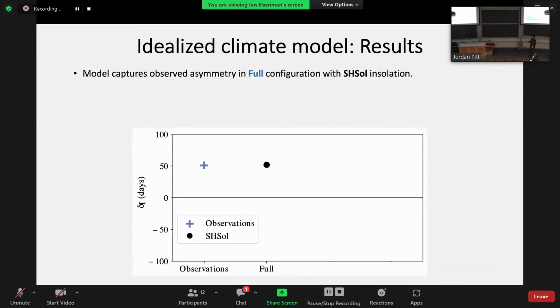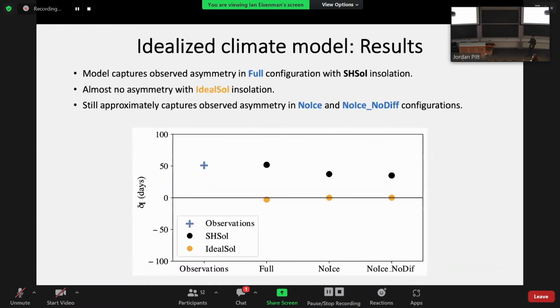Okay, so here's the answer, and it turns out Mike was wrong. In black here are the runs that have the full insolation forcing, realistic top of atmosphere insolation. In yellow are the runs that have the idealized sinusoidal insolation. And the x-axis locations are which physics we had. Full physics, and this one now no longer has the albedo effect, still gets more or less a similar asymmetry as long as we have the realistic insolation. And this one doesn't even have horizontal heat transport, and that made almost no difference.